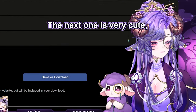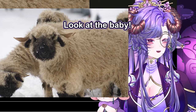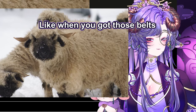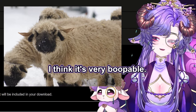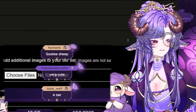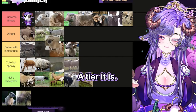The next one's very cute. Next one's in the snow. This one is called a valet black nose. Look at that baby. This one got spiky horn. Like when you got those belts with the little spikes on them in middle school. I think it's very boopable. Its nose looks very boop. Toxie says A-tier. Calves is supreme. Tilda says A. A-tier it is.